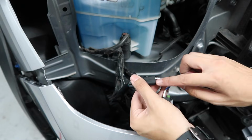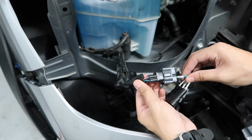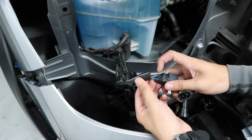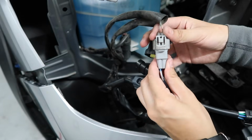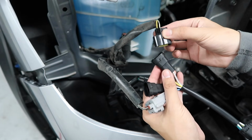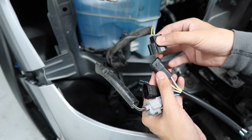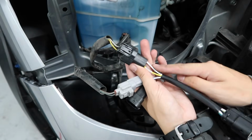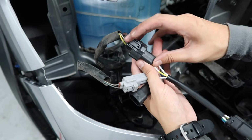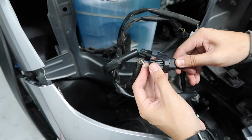Also, ground for everything is on the high beam connector, so don't fret if you don't see a ground wire coming off of this harness, even though you can see one coming from the truck. Then our turn signal. Then this is our high beam, and you want to be really, really careful because you can accidentally mix up the high and low beams and you will blow a fuse. And again, this is where your ground is coming from, so it's really important that this is making a solid connection, so make sure you hear it click. Then lastly, our low beams.